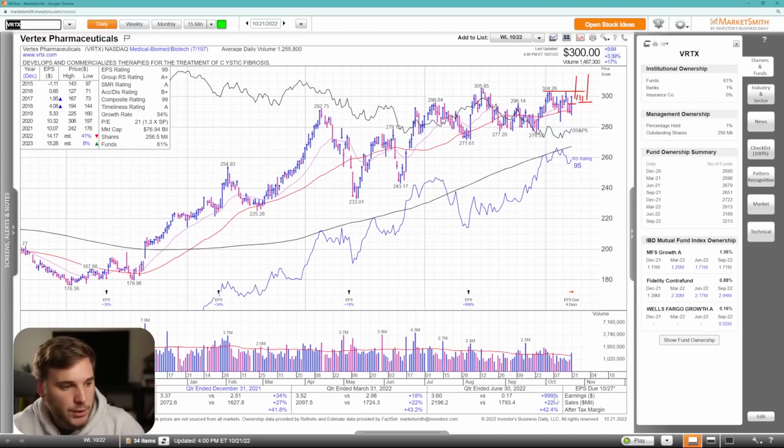Great numbers. You can see earnings up 999%. We have the next batch of earnings in 4 days, so we could get earnings gap up or gap down. We don't have to predict, but definitely something to be aware of. And you've got great fund ownership and decent estimates for 2022.